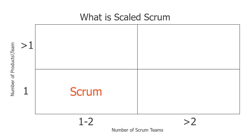When a single team works on a single product, we only need to use Scrum. And this is exactly what Scrum was intended for. Adding a second team, in our opinion, does not become a scaling situation, as the two Scrum teams can coordinate easily enough throughout the day, handling any dependencies that might arise. When those one or two teams are working on multiple products, well, that can be painful, but common in many organizations that have more products than they do teams.